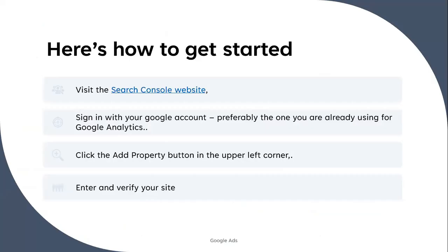If you've never set up Google Search Console, it's pretty simple. We're going to go to the Search Console website. Listen, guys, it's not a complicated thing. If you go to Google and type in Google Search Console, that will get you there. You're going to sign in with your Google account, preferably one you're already using for Google Analytics. If somebody else has built your website for you and they've set up your Google Analytics, make sure we've got the same email address, the same Google account that we're using.